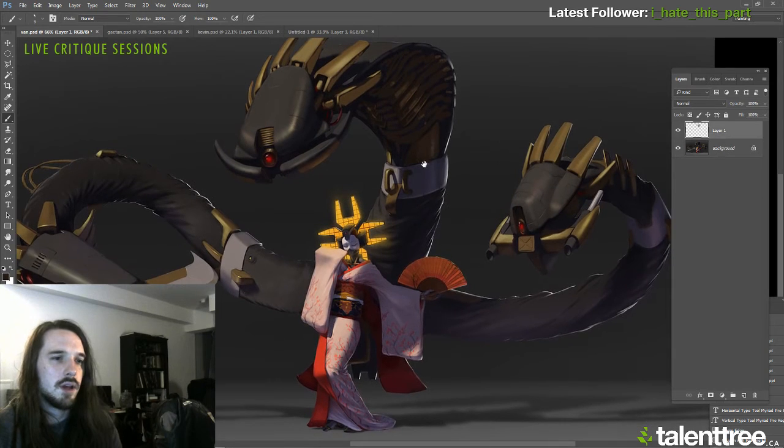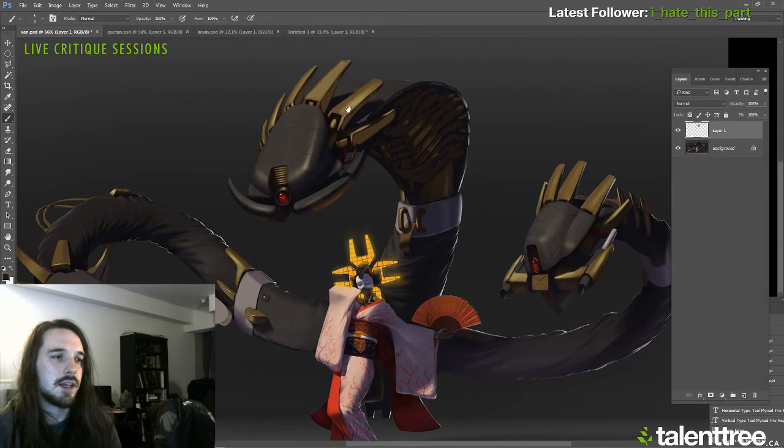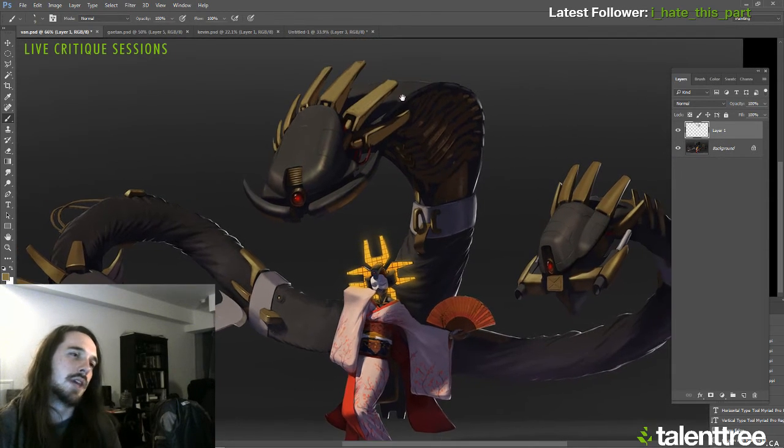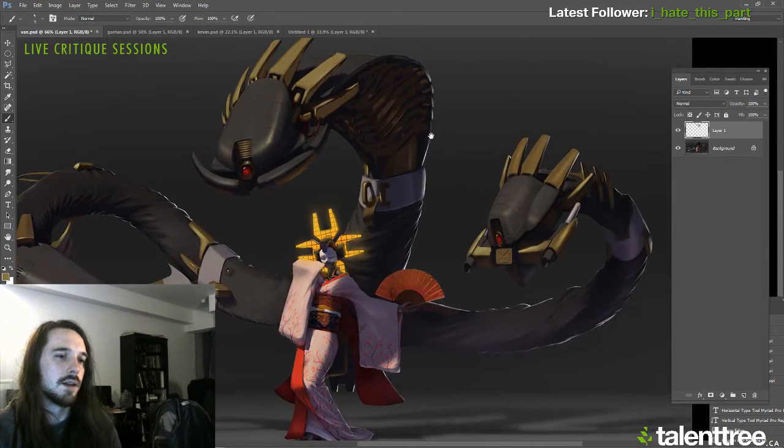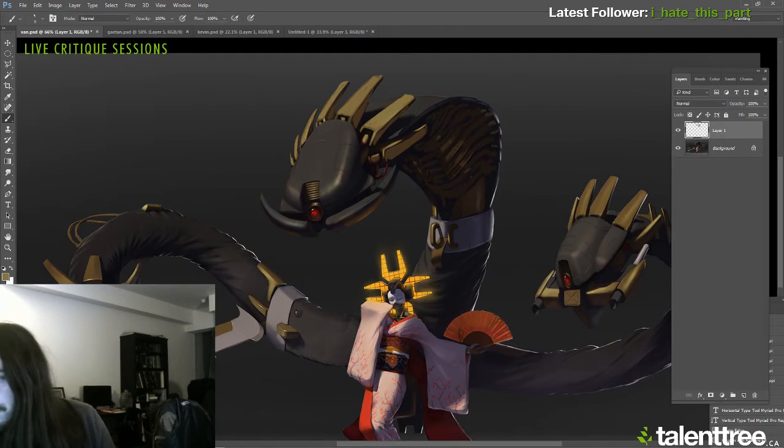I'm not sure if you were going for a hard surface, a hard material, or if it's supposed to be more metallic. I think if it's supposed to be more metallic, I'd push the specularity up a bit. But I'm gonna say, just for the sake of this crit, that it's not. And then I'll paint the other stuff. Although if you're in here, feel free to let me know what's up.